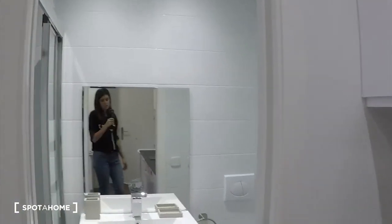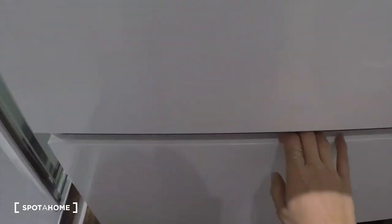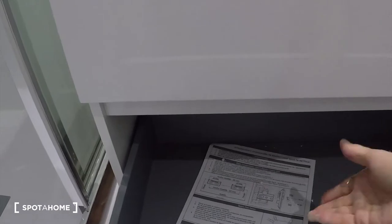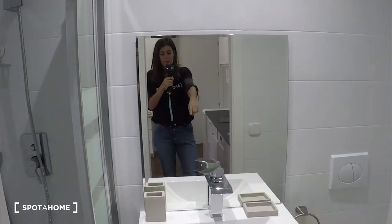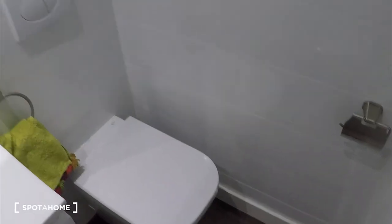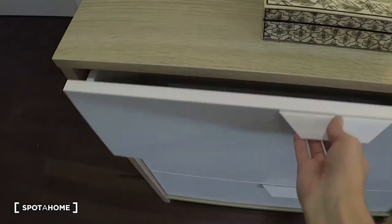Here it is. So you see we have the sink with three big cabinets here for all your bathroom stuff. You see everything is new, even there is this instruction for installation over there, so it's nice. We have a mirror over there, toilet is down here. We have towels, bedsheets and towels are included. And on the left we have the shower with two different types of taps. And you can hold your clothes, your towels here, and here as well we have some holders. All right, so check again this chest of drawers, the space we have, so really, really nice.